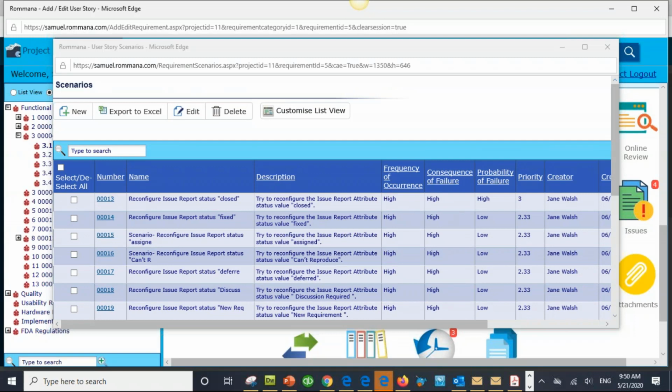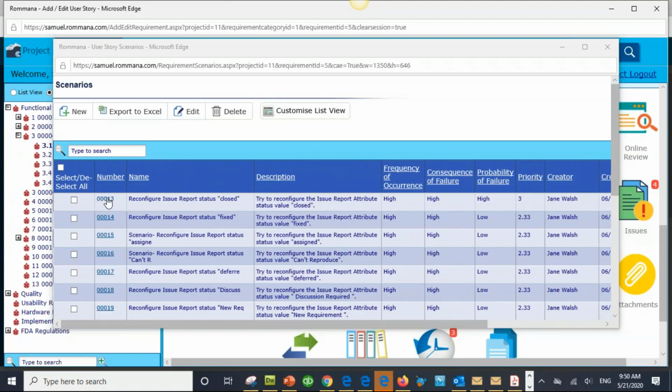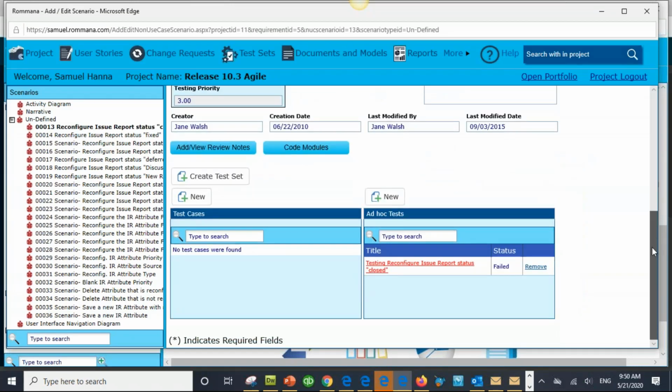Okay, and again, the fields are here: the frequency of occurrence, the consequences of failure or the impact of failure, the probability of failure. I can see the testing priority here. It tells me other data about the scenario, and I can open any scenario as I want, and it gives me even more details. That's now the traceability between user stories, scenarios, and test cases down here.